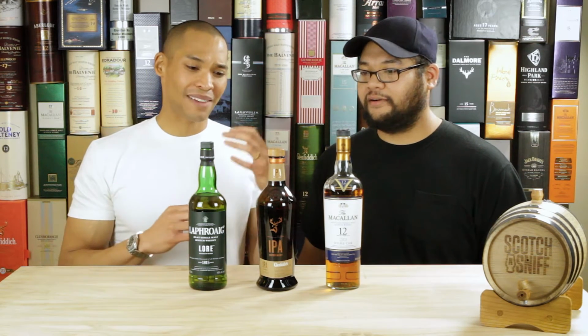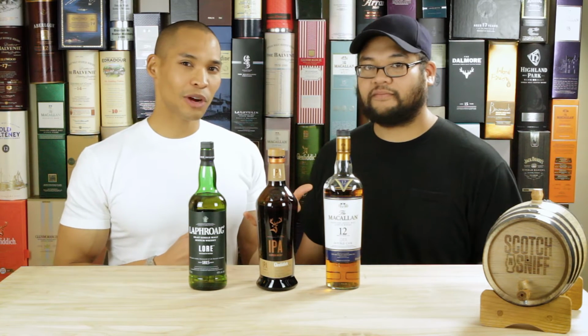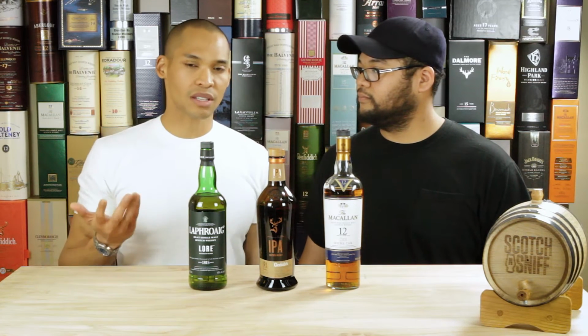It's going to be bitter. How are they going to handle this? But when Sniff cracked it open and we sampled it, I was really pleasantly surprised. There's a lot of sweetness and well-handled spice, and it really goes with the Glenfiddich line, where it's like, this is what I want a Scotch to taste like.